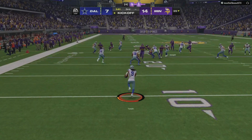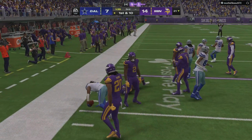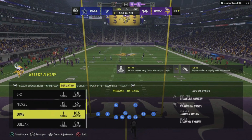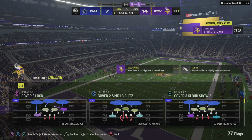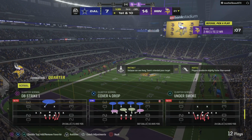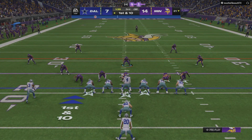And here comes a return from a few steps into the end zone. And tackled at the 21-yard line, so a net negative there of 4 yards. About set for this next drive by the Cowboys offense.